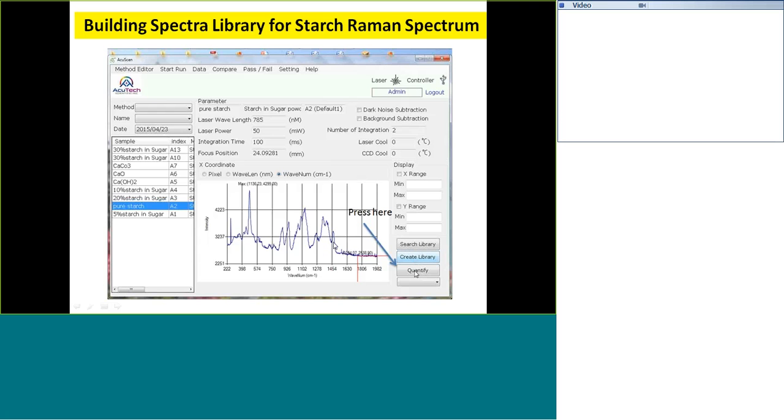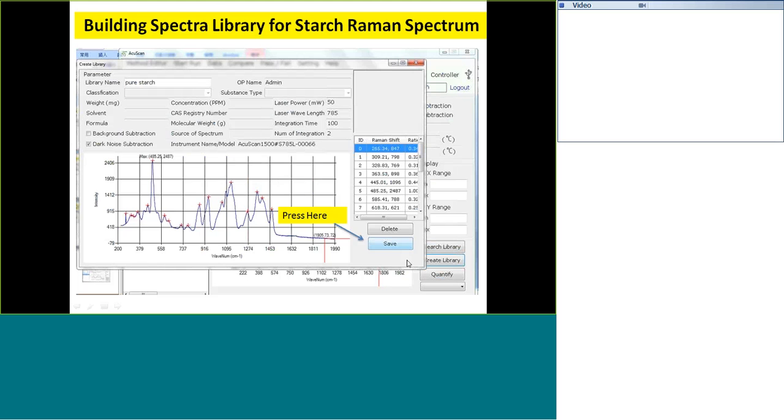Okay, so I want to go through the steps. I hit the quantifications. You can see it identified the peaks now. All those big peaks got identified. Those with the cross on top are identified. And over on the right hand side, you will see the ID, say the first peak is this, and the Raman shift, the wavelength number, will be shown on the right side.